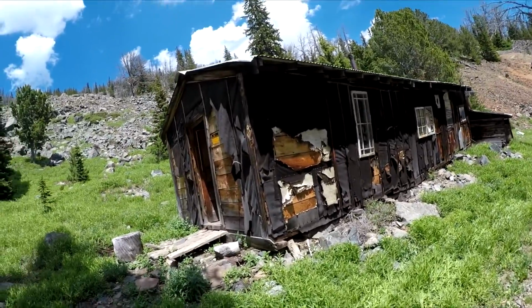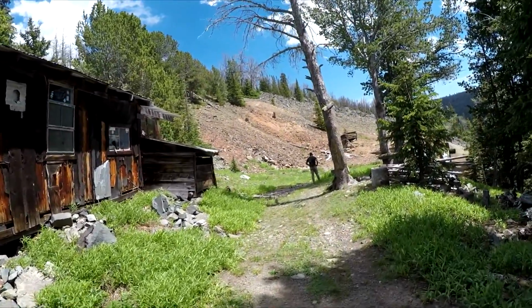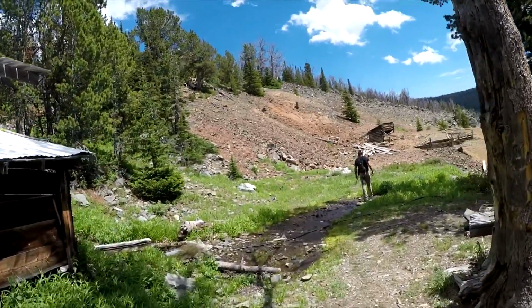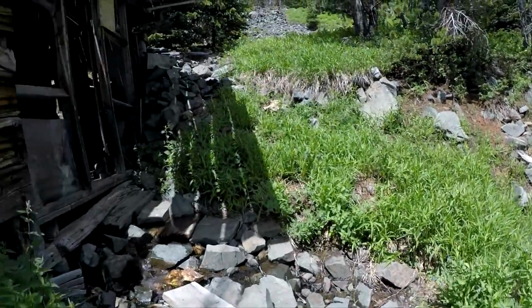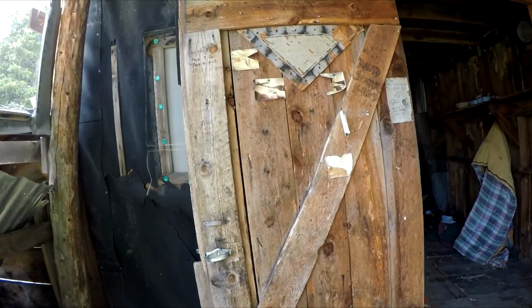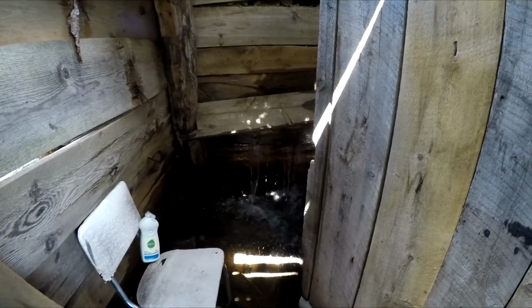And there are many places like this that people don't know about. People that mined 100 years or more back in the day. We're in the Elkhorn mountain range today. I think people have been up here over the years and camped out, probably stayed in this place. Water's flowing right down through the mountainside.